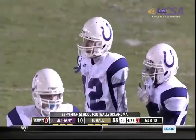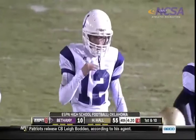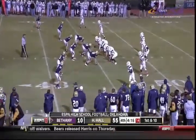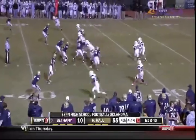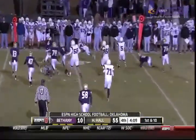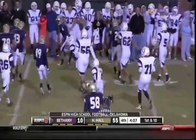We just ran into a buzzsaw here tonight with this Heritage Hall ball club. It's going to be a lot of coaches in this conference that are going to be glad to see the departure of Sterling Shepard, Barry Sanders, Marcus Wakefield, and Quintez Struble.